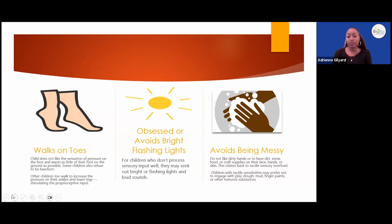A lot of students like a busy classroom, and then there are some students that cannot handle that extra auditory input. And then we talked about, again, being messy. And again, sometimes it's preference, right? But we're talking about persistent. There are some children that don't like to be messy, and there's not all these other red flags, right? So we have to be very, very careful when we're talking about sensory. It needs to be diagnosed.